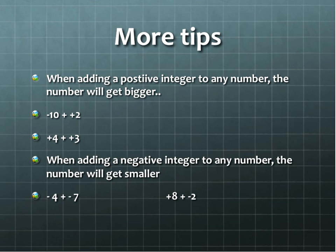Here's 2 more tips, and they're just ones to keep in your head. When adding a positive integer to any number, the number will get bigger. Because you remember, as we increase our number, and the integers that are negative, you're actually getting a smaller number. So numbers are getting smaller and smaller. Think of it as getting colder and colder, getting away from 0. So negative 10 is actually a smaller number than negative 9. All right, so when we add a positive integer to any number, the number will get bigger.